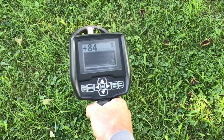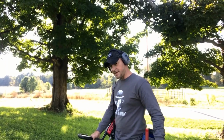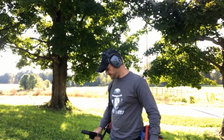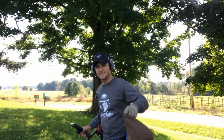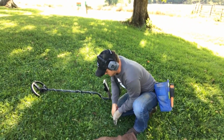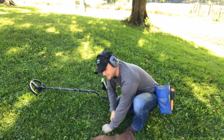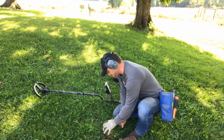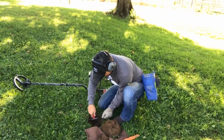The size of it seems good to me, but so does the sound. So we're gonna dig this thing. 4 1/2 inches, 86. It just sounds, you know, too good to be true. We'll see. Could be a sickle bar blade. Could be somebody's wrench. Still in there.